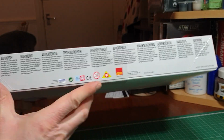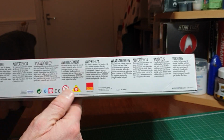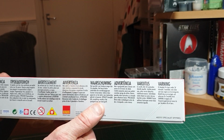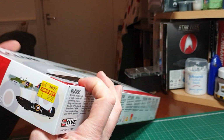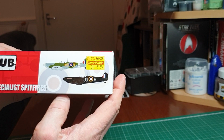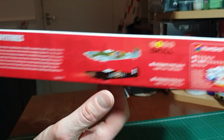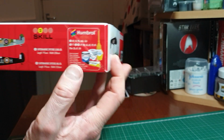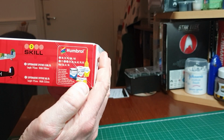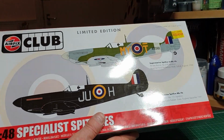On the side here, you've got the various guides, warning signs, etc. Don't eat it, don't do anything with it, basically. And then you've got the same box art on the side there, and the two variants that you can see, along with the history of the aircraft. Then it's a Skill 2 kit, and you've got the Humbrol colours there, which are issued by Hornby. But I will be using either Tamiya or some other brand of paint on this.